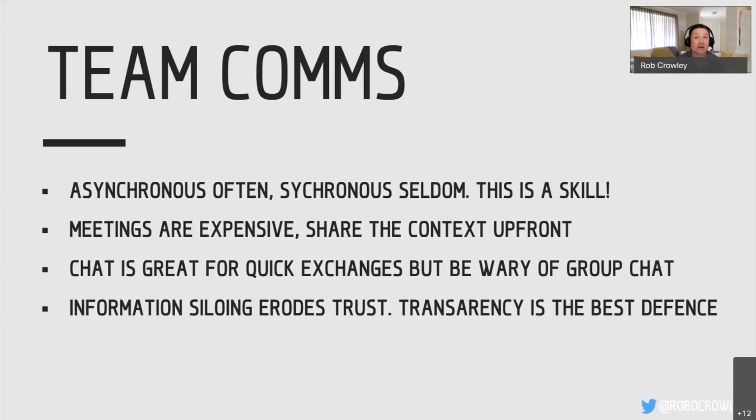In the same way that a conference call with 3 or 4 people can be incredibly effective, if you suddenly increase that to 15 people, things can get chaotic very quickly. You can lose context; the question that you needed to answer is suddenly 5 or 6 comments down. And it creates a huge need to context switch. And information siloing erodes trust. Always look at transparency as being the best defense for this.